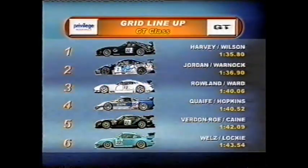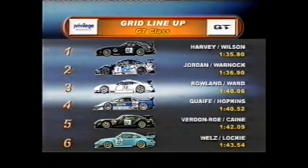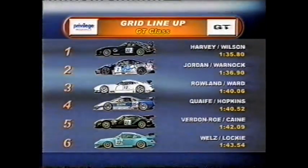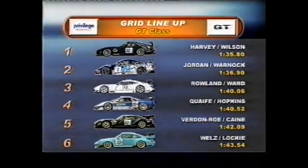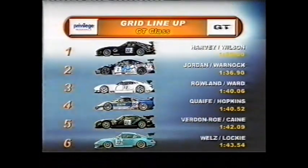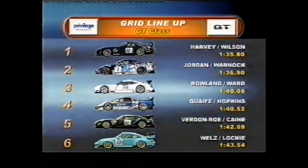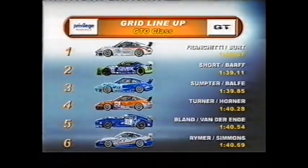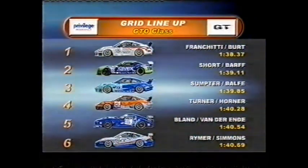The Viper on pole position then from the Lister Storm. The TBR Speed 12s in third and fifth place on the grid. Between them, the Quaife and the reigning champions Porsche down in 15th spot on the starting lineup. Franchitti Burt head the Porsche hordes in GTO, but breaking up the German domination, Schortenbach's TBR and the Blandon van der Ende Marcos.